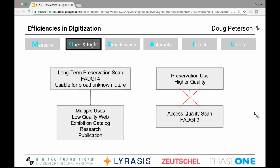If you can scan something once and right, that means scanning it to the highest possible level of quality. That is defined in the FADGI specifications as FADGI 4. If you're not familiar with FADGI, I would just literally Google the word FADGI. That is the Federal Agency Digitization Guidelines Initiative. And it's a document that lays out how to both set up for and then verify that you are producing a scan that represents the absolute best quality that can be achieved today.